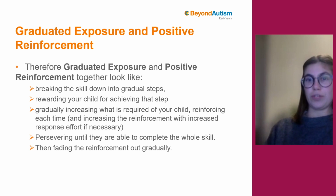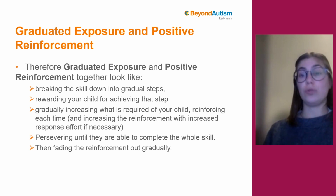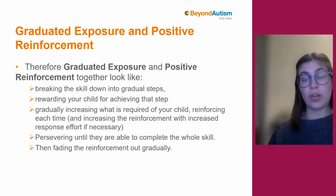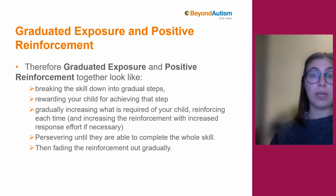Graduated exposure and positive reinforcement together, what do they look like? We'll be breaking the skill down into gradual steps. We'll be rewarding our child for tolerating each of those steps. We'll be gradually increasing what is required of your child, reinforcing each time and increasing the reinforcement with increased response effort as necessary. For example, if they don't tolerate haircutting, we can start with very simple steps like having the clippers out, then tolerating the clippers being on, not necessarily on their head, maybe getting the clippers on and vibrating on their elbow or belly, and then move up to the head. You have broken down the skill in gradual steps.